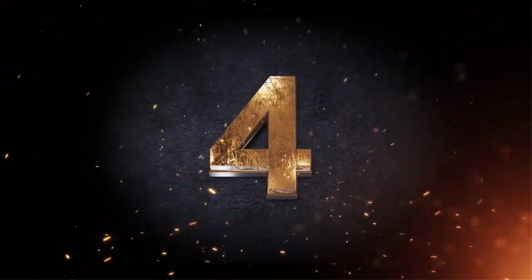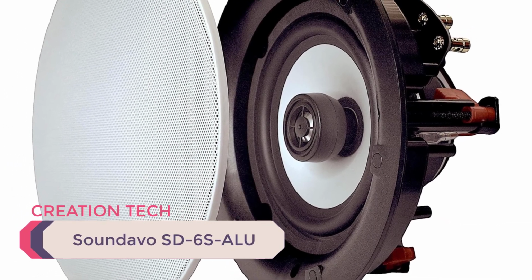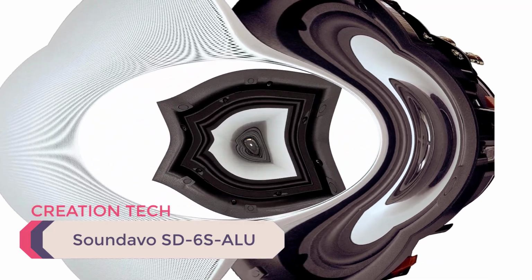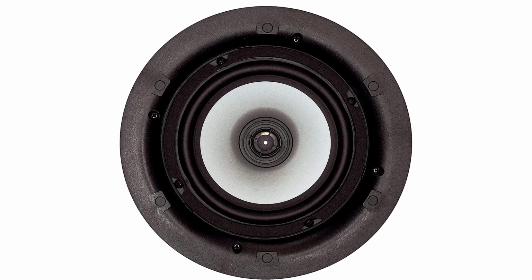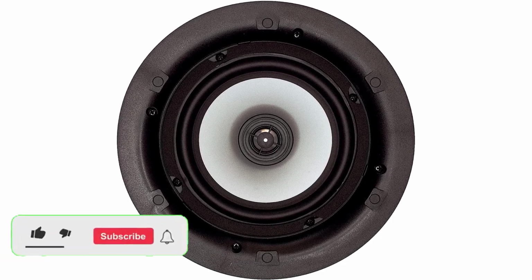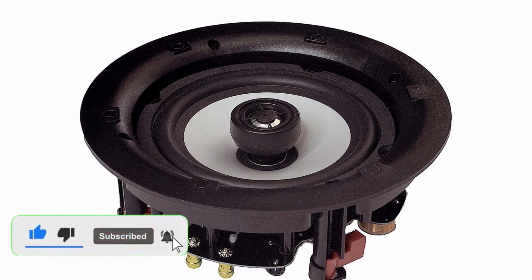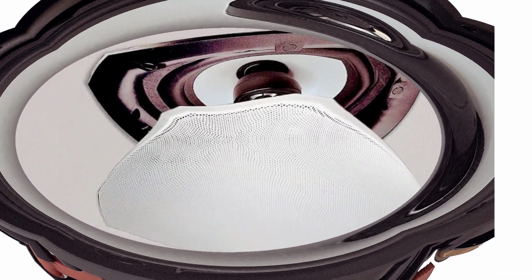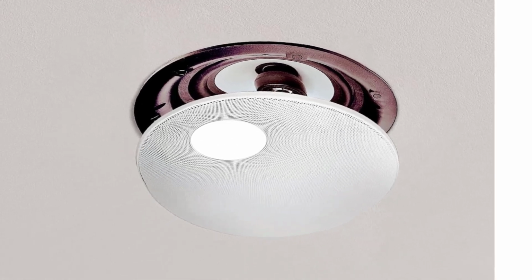Number 4. Best for integrated systems. SD6's Alu High Definition In-Ceiling 6.5 Aluminum Cone Speaker Pair. Sandavo's low-profile, 3.77 inches tall speaker is a good choice for affordably adding ceiling sound to existing integrated systems. It's meant to thrive with the low power supplied to rear channels by most all-in-one setups. Replacing your old cube or corner speakers with ceiling-mounted Sandavos is almost certain to be an improvement.